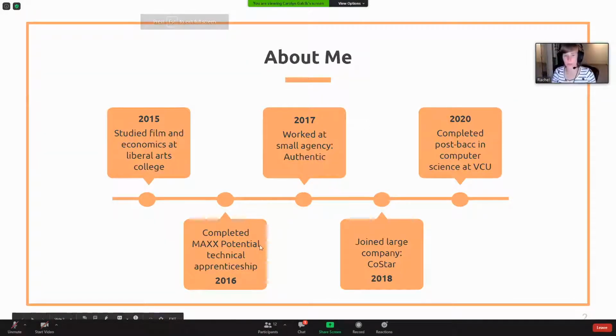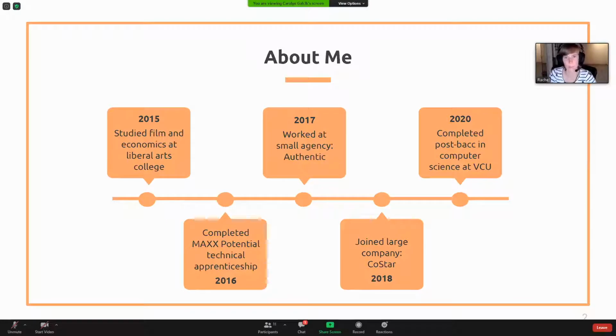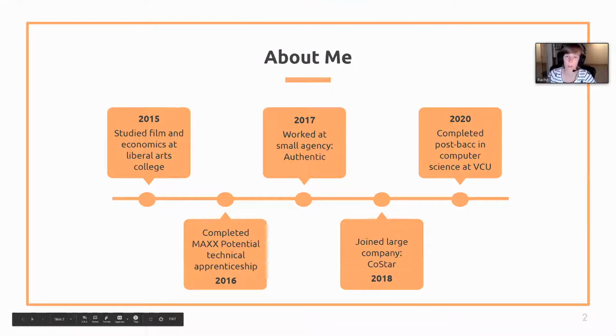You're welcome. Yeah, so before I dive into it, a little bit about me. So I actually came at software development from a little bit of a non-traditional route. I was a liberal arts college student. I have a degree in film and economics, which I'm not using. But then I actually took some computer science in high school and then decided that senior year, I didn't want to be a film producer and I wanted to go back into software because I like doing it. And so I started teaching myself some front-end development in the evenings. And then after I graduated, I moved down to Richmond and was lucky enough to be accepted into Max Potential's technical apprenticeship. So that's a company here in Richmond that functions a bit like a small agency where they'll actually mentor you to give you sort of like the on-the-job skills. So I did that for a year.